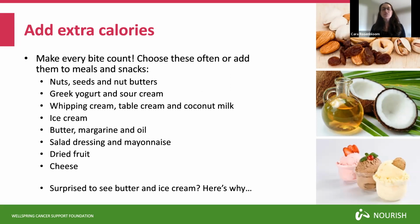Now, if you're concerned about heart health or if you have type 2 diabetes, certainly you want to stick with more of the unsaturated fats on this list. So more nuts and seeds and nut butters, more Greek yogurt, but less butter and less table cream and whipping cream, more oil like olive oil.